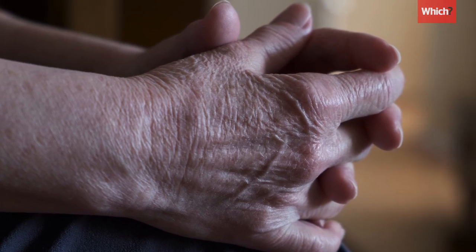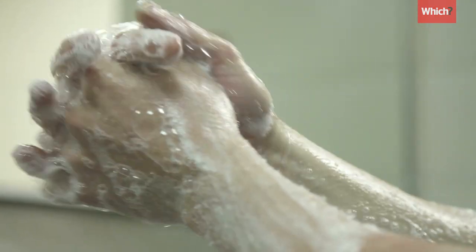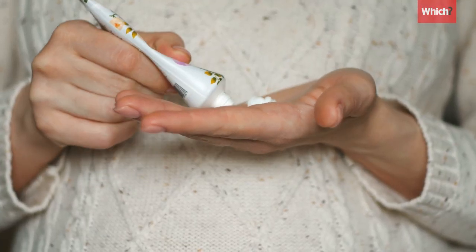We're all washing our hands more, which is a good thing in the fight against viruses like COVID-19. But what's not so great is the effect it's having on our skin. Dermatologists say they're seeing a rise in a form of eczema caused by repeated hand washing. But there are simple things you can do to help keep your hands healthier during lockdown.